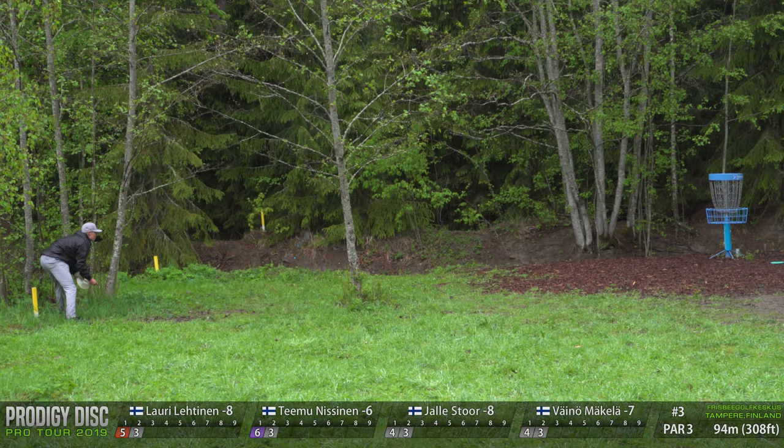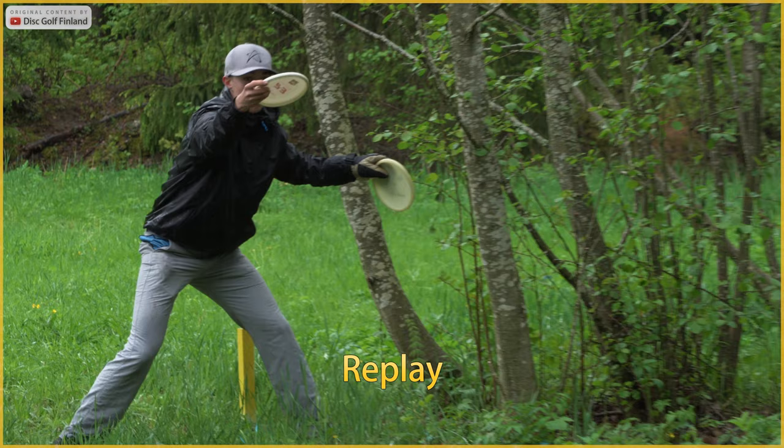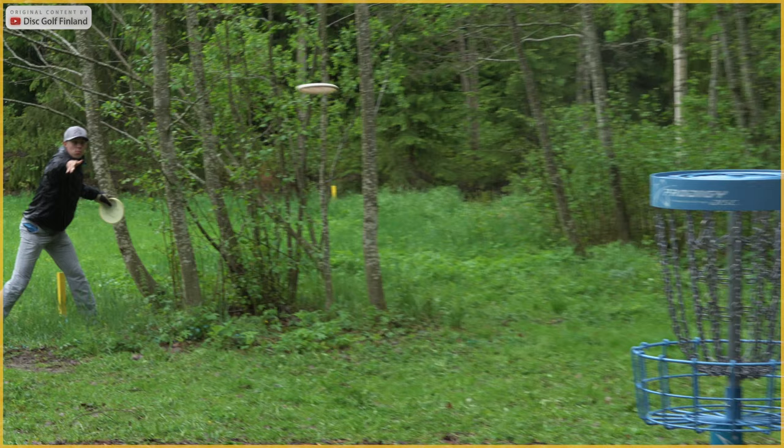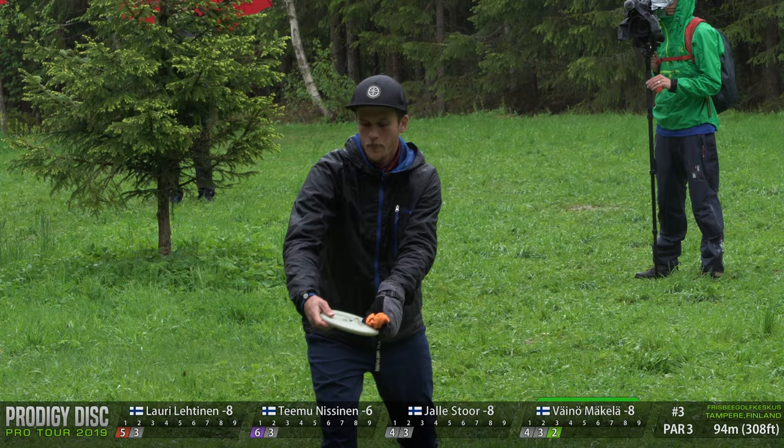And Väinö's got an outside the circle putt right there. That is a huge putt by Väinö. Really great look. He took advantage of staying outside of the stakes, not in the hazard. Will take the birdie. Yeah, with Lauri missing that opportunity on the birdie and Väinö canning that, definitely a little bit of momentum given over to Väinö at this time.